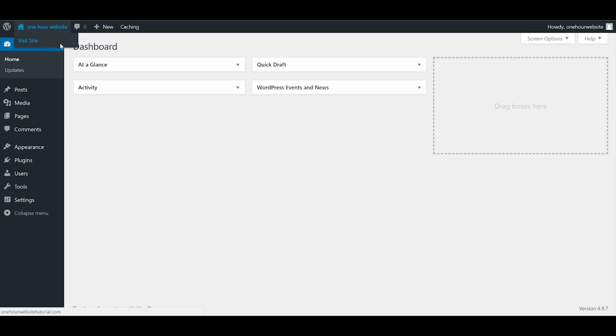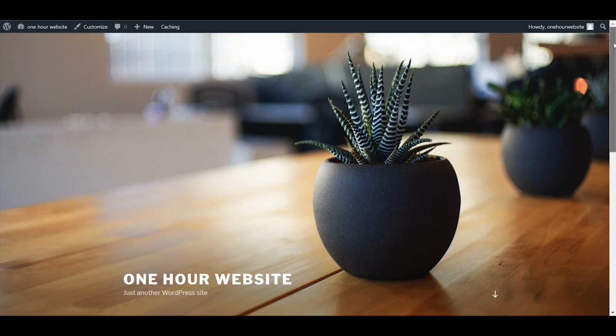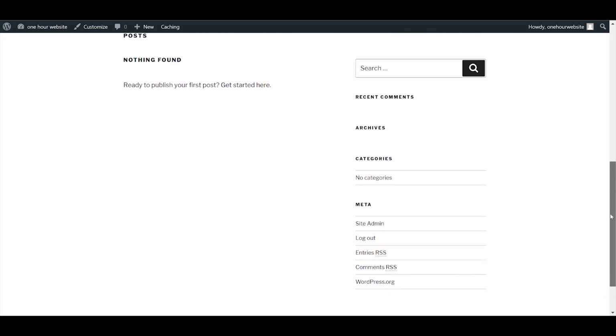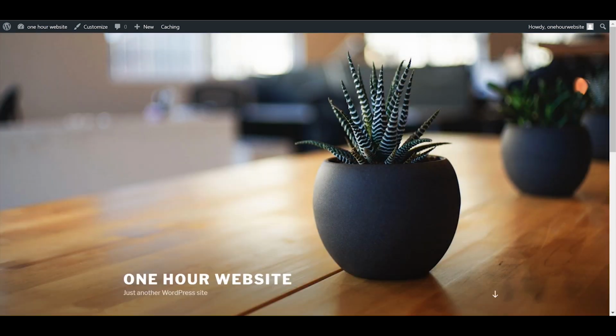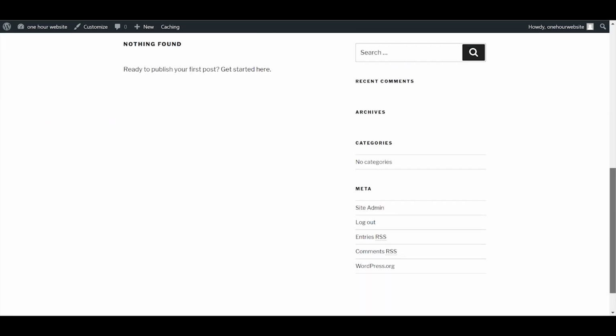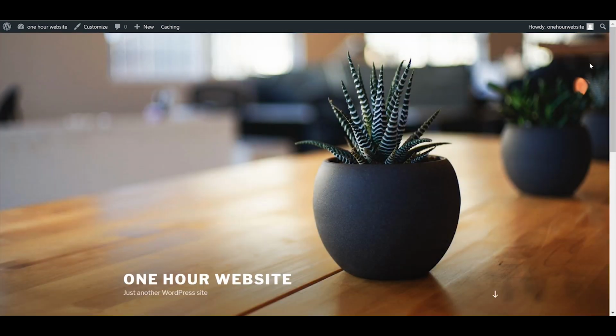So let's have a look at what our site looks like at the moment. Okay, so there you go. As you can see, it's not really very much. It's probably still exciting for you that you've got your website actually starting to get set up, but most of you are probably looking at that and thinking, that looks nothing like the website that I was shown at the beginning. Don't worry, we're going to go through and get it set up.